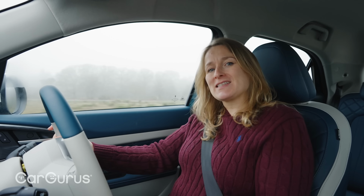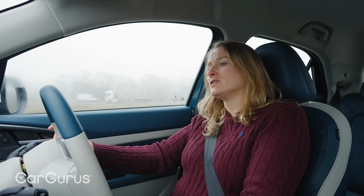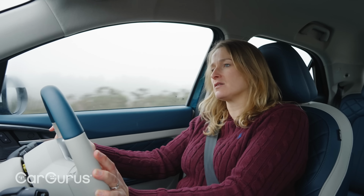Now for the fun bit, let's find out what the ORA Funky Cat is like to drive. Now, you're talking about a front-wheel drive car here. It's got 169 brake horsepower, and it will do 0 to 62 in about 8.3 seconds. So those are your immediate facts.